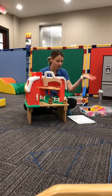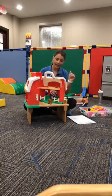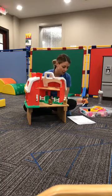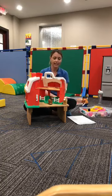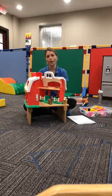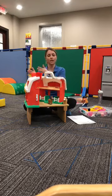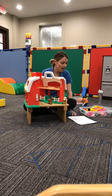And then you can move into the 2-word phrases, so like adding another word like hi pig, bye cow, brown cow, go up, and then moving into the 3 words, move 2 pigs, brown cow please, and then into the longer 4 and 5 word sentences like I want pigs please, or give me cow please, as those kids move on and they're putting together more than just single words in phrases and sentences.